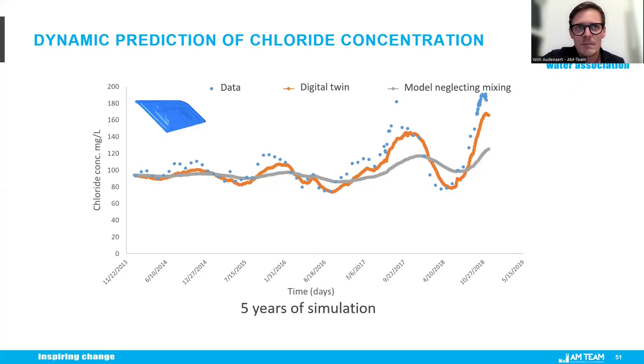So the next thing we did is we built kind of a hydraulic real-time model, taking into account this reality of mixing. And it gave quite a good representation of the data. So the blue dots here are the outgoing chloride concentration. And the orange line is the prediction of the models over a 5 years time span. Now, if you would neglect these hydraulics, so if you would assume this basin would be very well mixed, you would end up with the gray line. And this is not really a very good representation of the data. So you clearly see that adding mechanistic knowledge can really help us, either mechanistic models or even data-driven approaches.